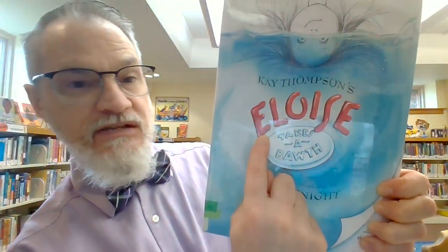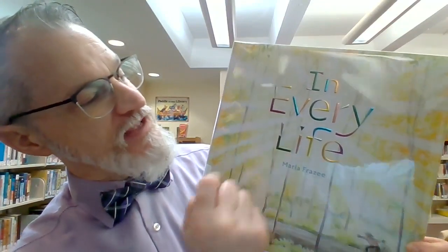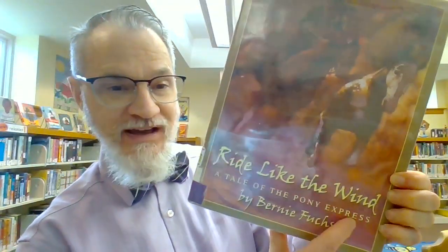Eloise takes a bath. Eloise begins with the letter E. It also ends with the letter E. Here's one of our new books, In Every Life. There's a capital E. Ooh, and then here's two little E's. In Every Life. Here we have Ride Like the Wind, The Tale of the Pony Express. Express. We got an E there. The express means it goes really fast.